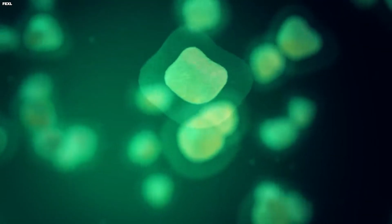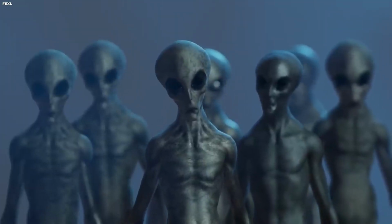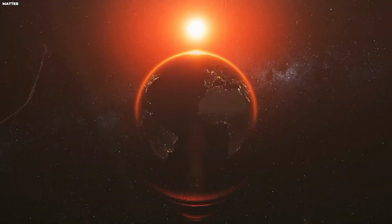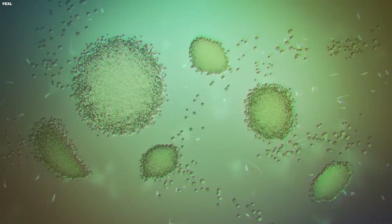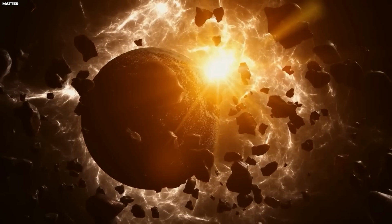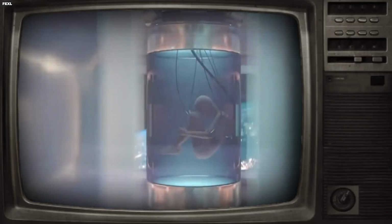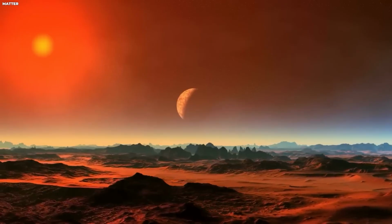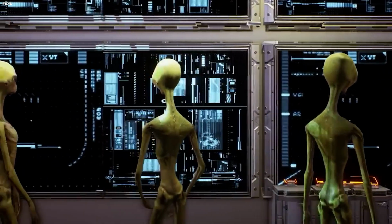The big question remains, though: who or what actually lives on Proxima B? If this civilization is advanced enough to produce artificial lighting, we can probably assume they're intelligent beings. But their biology, that's a whole different story. Proxima B orbits a red dwarf star, which means the conditions are extreme. The life forms there could have evolved with totally unique biological features to survive the planet's volatile environment. Or maybe they've gone beyond biology as we know it.